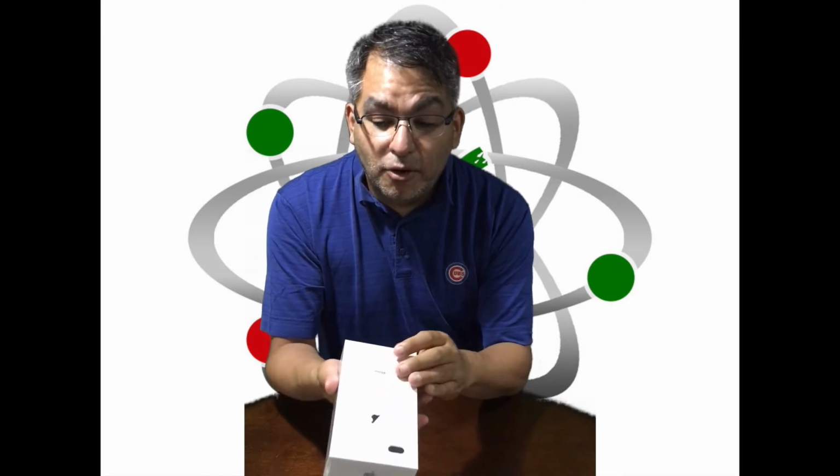So let's go ahead, and this is a 64 gigs. This is unlocked. I always buy unlocked. I never really have an issue going to a different carrier, but you just never know. There's always a better deal somewhere. So we're going to go ahead and open this up.